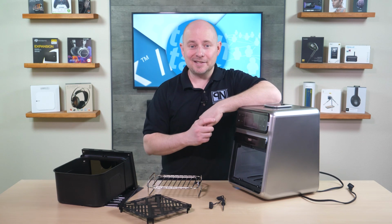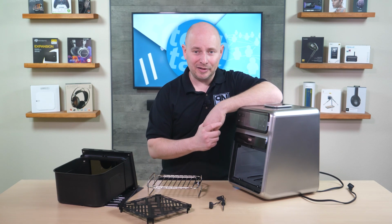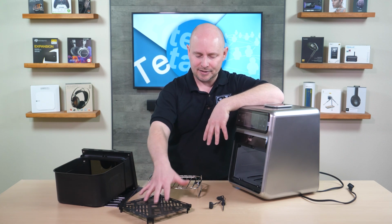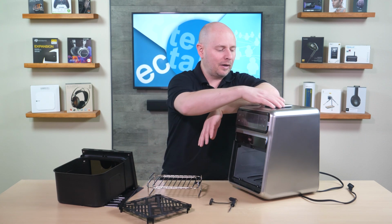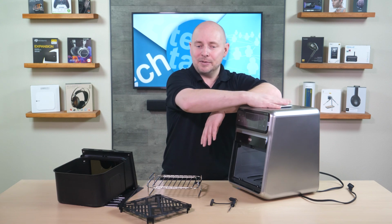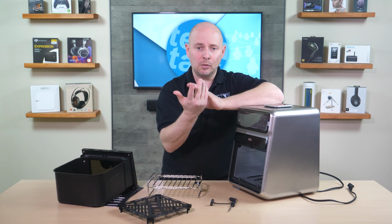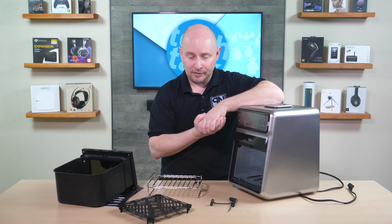So there you have it. This is the Dreo ChefMaker Combi Fryer with plenty of features. You've got a couple accessories here for your trays, as well as the cooking probe. You have the water tray or the bin here at the top, so you can include water in the cooking process, and everything else is within the touchscreen or the app for controlling how everything works.